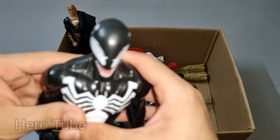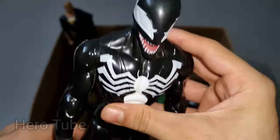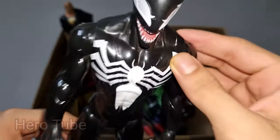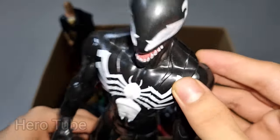Oh, guys, you got the so scary images. The super scary sharp teeth villain, guys. Wow, this is a super scary black symbiote alien. This is Alien Phantom Cartoon.